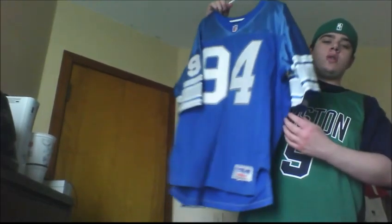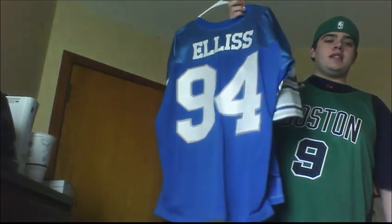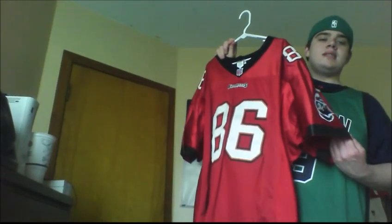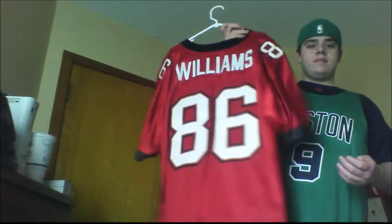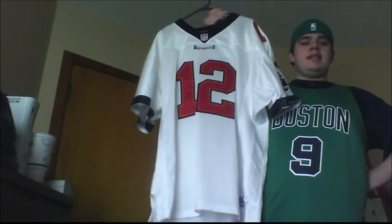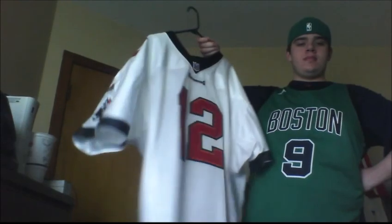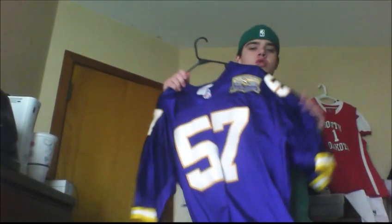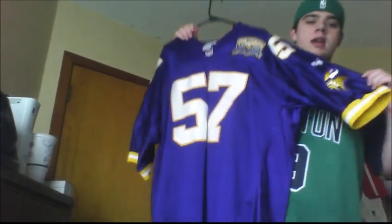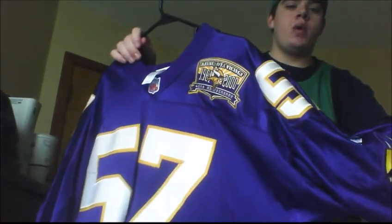Luther Ellis, Detroit Lions, Wilson Pro Line, size 52. Keyshawn Johnson is later; next, Warren Sapp is not here. Carl Williams, Tampa Bay Buccaneers, Adidas Pro Line, size 54. Trent Dilfer, Tampa Bay Buccaneers, Adidas Pro Line, size 52. And now to my favorite team. First one is a Dwayne Rudd Puma Authentic, size 54, Minnesota Vikings with the 40th anniversary patch.